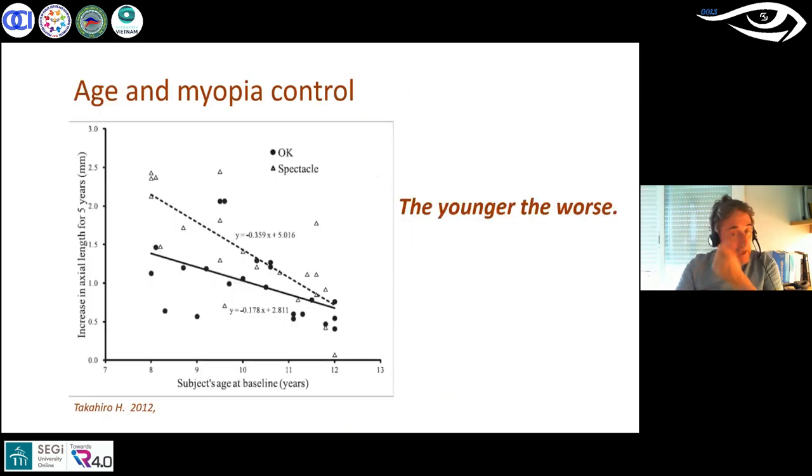And looking at age, we know that myopia progression slows down with age. So younger children will increase myopia quicker than older ones. A child of 8 years old will have more increase than a child of 12 years old.